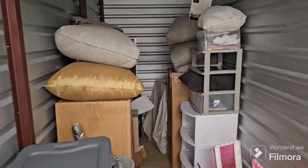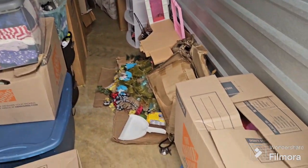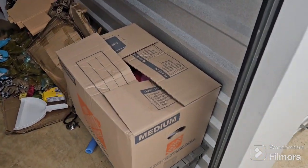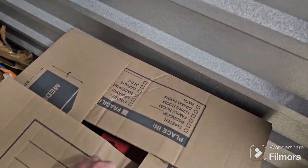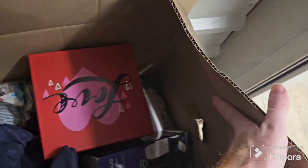This is a 5x15. You can see there's a bunch of pillows and stuff like that that'll probably just be donated. I don't really have any interest in trying to sell those. They don't usually sell for anything at garage sales, and they take up a lot of space in the garage. So this one I paid $30 for. This is January 18th, I think.